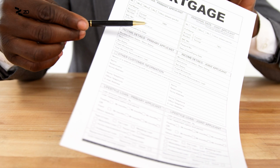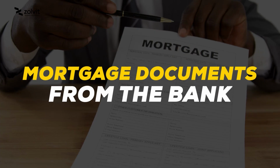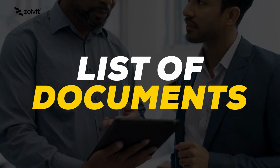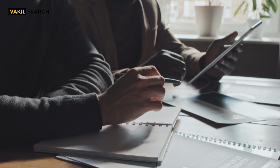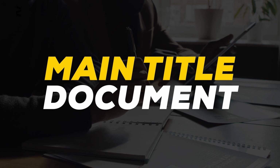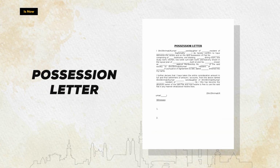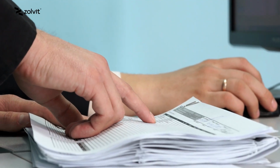Then you need to ask the previous owner to obtain the mortgage documents from the bank. Inquire about the list of documents already submitted to the bank, such as the main title documents and other important papers like the allotment letter or possession letter, which the bank retains for mortgage purposes. Additionally, request the latest loan statement in order to assess and thoroughly check the outstanding loan amount.